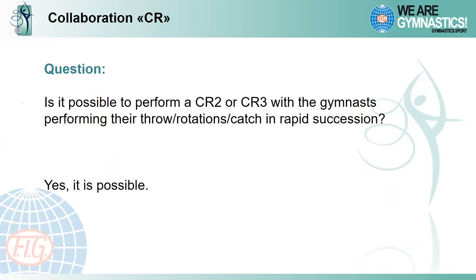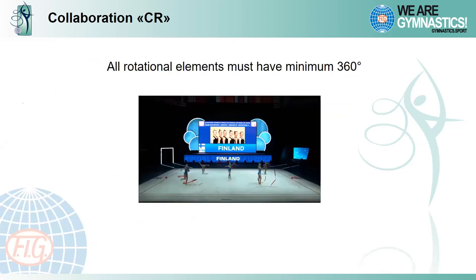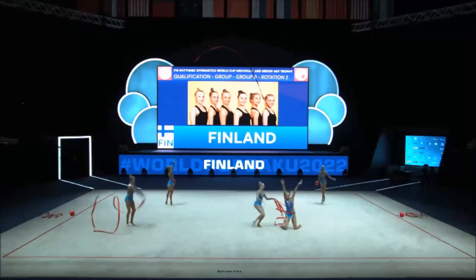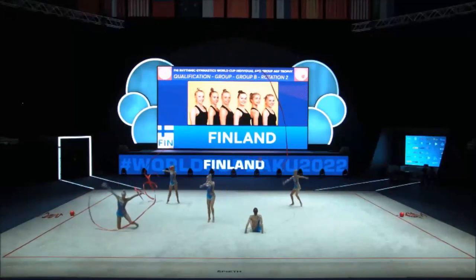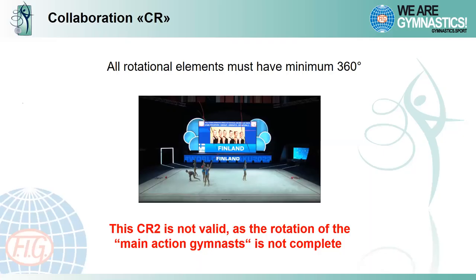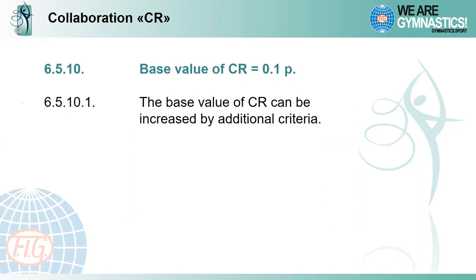Is it possible to perform a CR2 or CR3 with the gymnast performing their throw, rotation, catch in rapid succession? Yes, it is possible. All rotation elements must have 360 degrees. In this case, the CR2 is not valid as the rotation of the main action gymnasts is not complete. Let's check. Both main action gymnasts, the rotations were not complete, so CR is not valid.